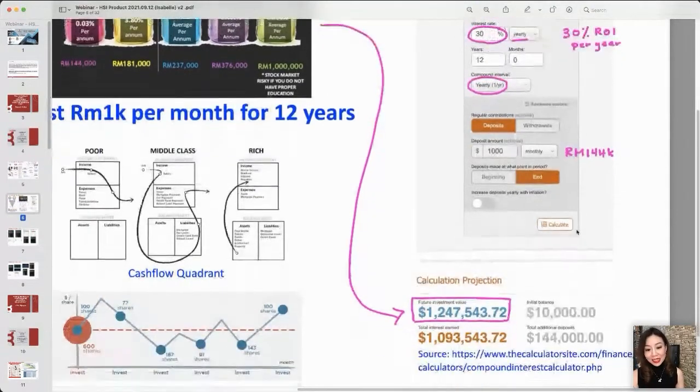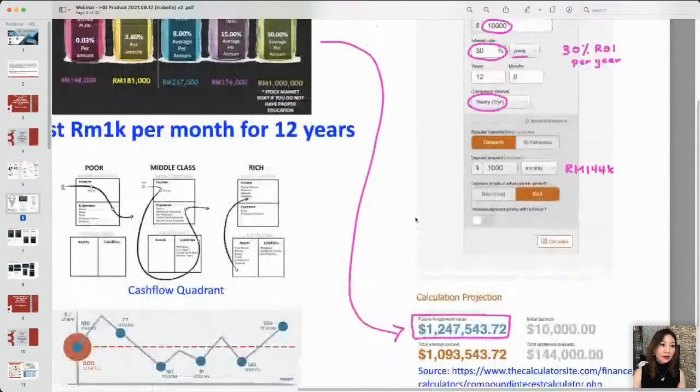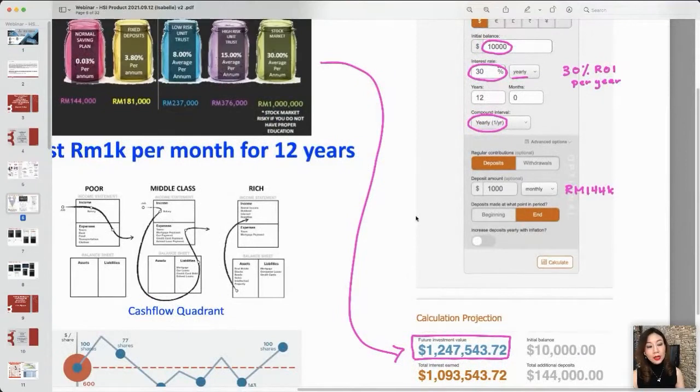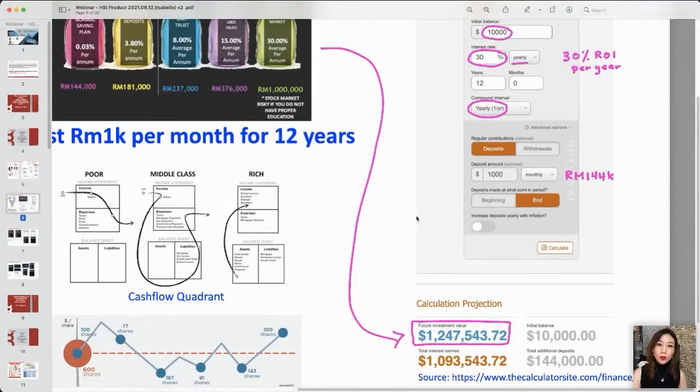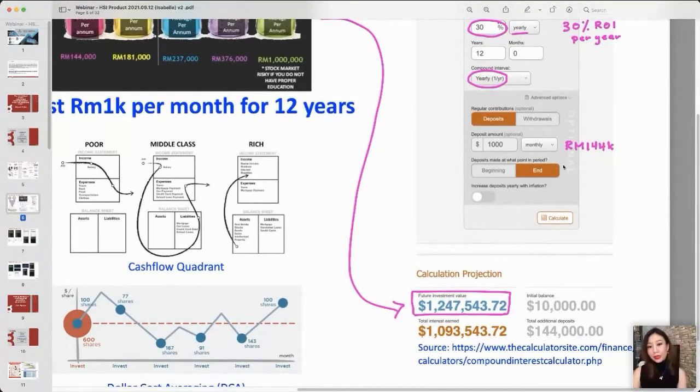The difference is 30% per annum is very high. Yeah, it is very high for FD, for a normal savings plan, for bonds. But let me show you why 30% is totally manageable in the next few slides, all right? Once you put it into the compound interest calculator, it'll be 1.2 million. But if you actually only put 1,000 ringgit every single month for 12 years, the total is only 144K. The magic is compounding, which is a 30% ROI.